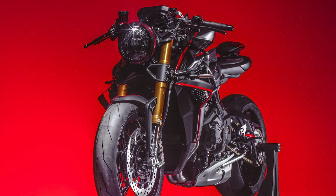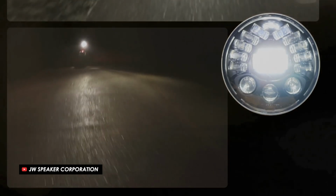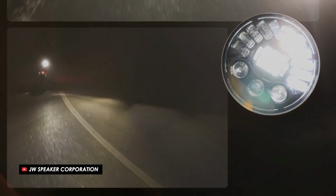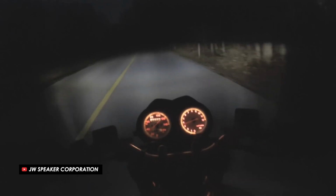Lastly, there's an adaptive cornering headlight. This makes use of lean angle data to illuminate the inside of the corner in order to improve visibility at night, which should make for safer riding. The unit used here appears to be the JW Speaker 8791, which would cost you around 500 quid standalone should you wish to add it to your own bike.